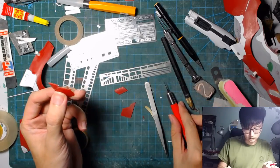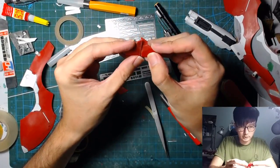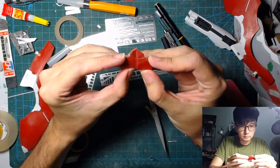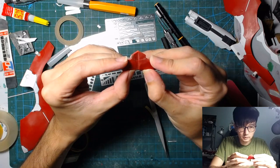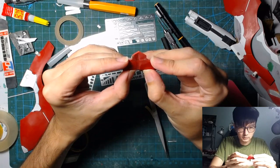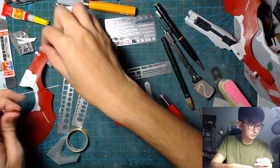Okay, this is actually quite horrible. Can't seem to get the line out. The angle and stuff are all wrong, so I have to redo the whole thing.